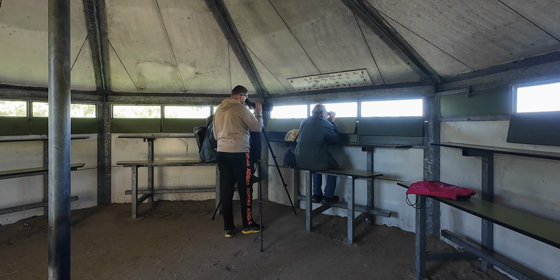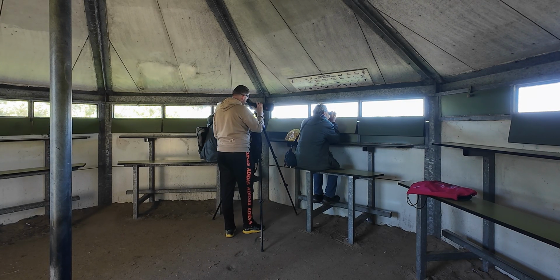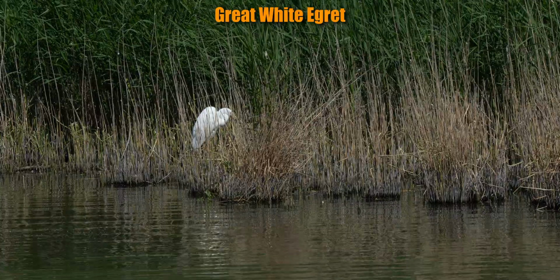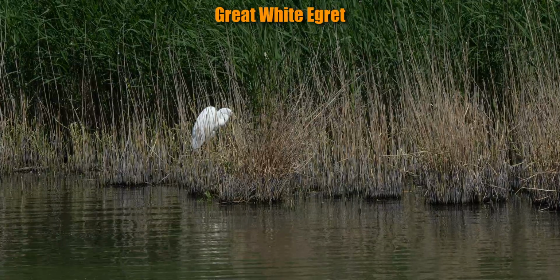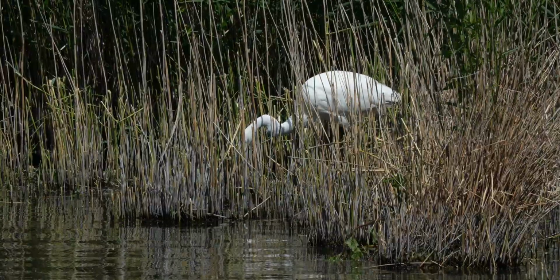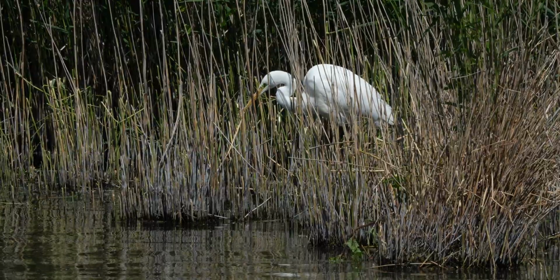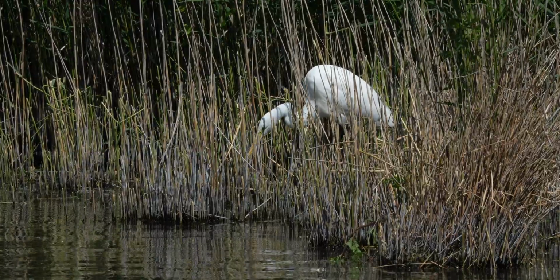We clung to the hope she was just tucked away behind a reed bed or out of sight around a bend. As we waited, a great white egret appeared in the shallows, hunting. I kept my camera ready, hoping to catch the moment it struck a fish. After 10 minutes, with no action and a rarer target calling, I decided to move on. The collared flycatcher awaited.